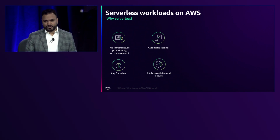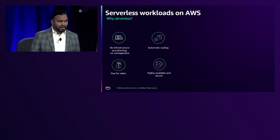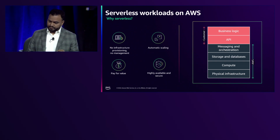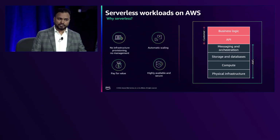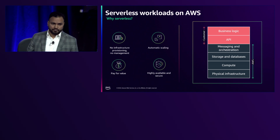So you don't have to provision any infrastructure. There is no automatic scaling required for you to build and develop, because it automatically scales up and down. You pay for the value, and it is highly available as well as secure. So if you look at this table right here, if you use serverless services to build your workloads, then a lot of responsibility is taken care of by AWS, and it reduces the operational overhead for the customer. Primarily, customers have to focus on their business logic as well as just the APIs.